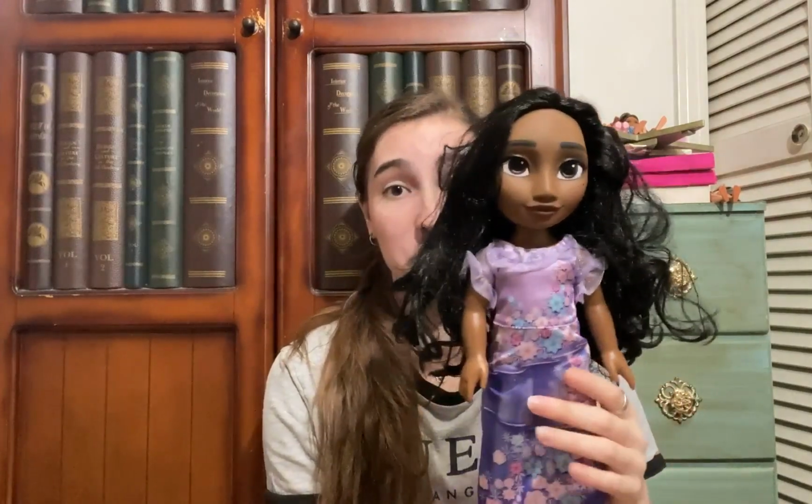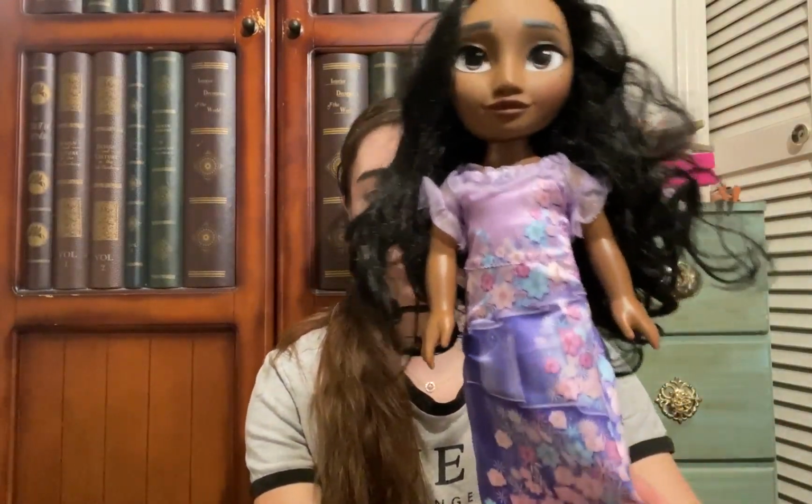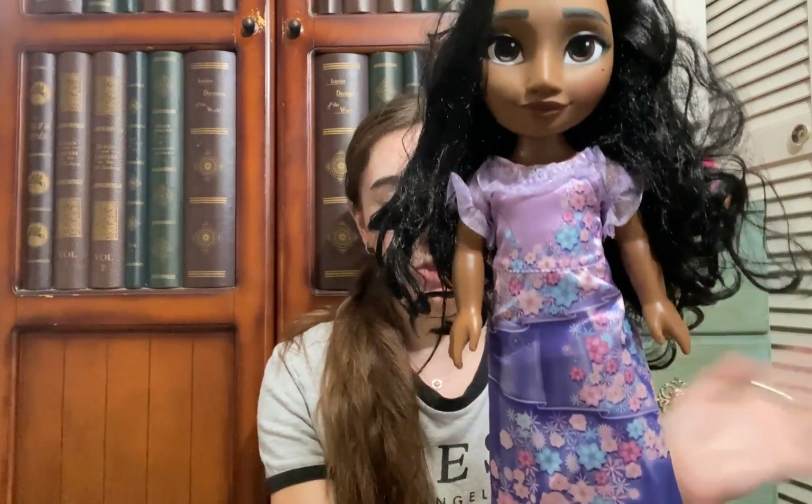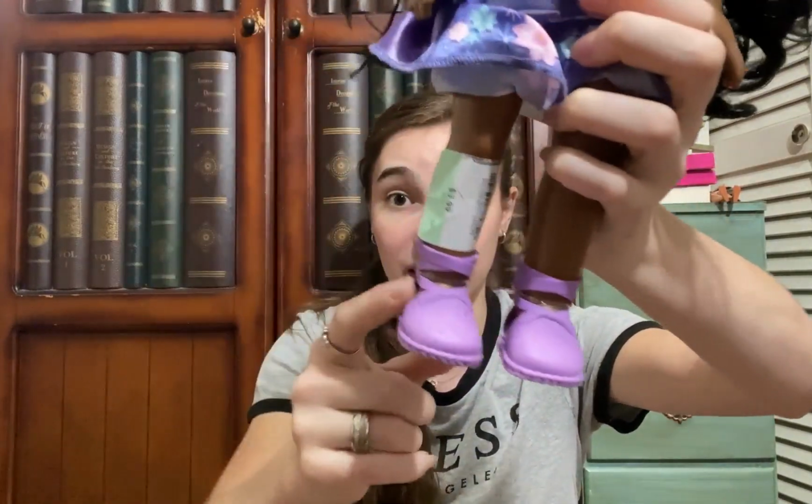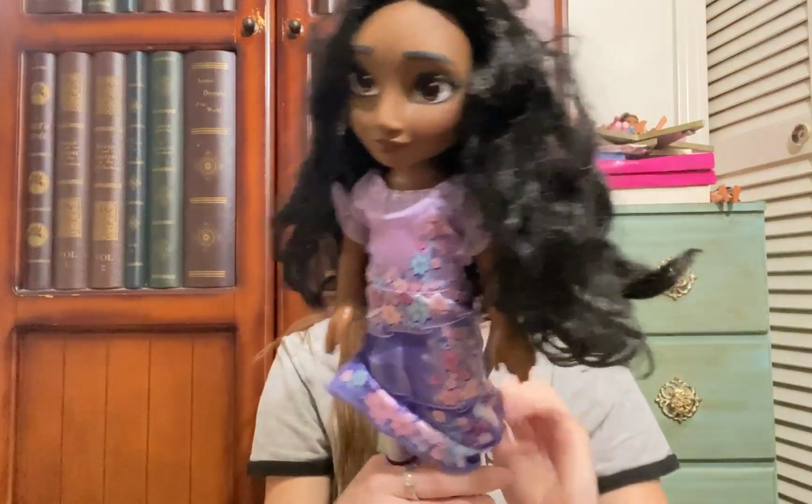So the first one I found is actually pretty cool. I think this doll's name is Isabel. She's from the Encanto movie, and she is pretty much complete, I think. So she has her dress, which is similar to the movie. It's the purple with the flowers on it. And then she has these really cool pair of shoes. They're strappy purple ones. They still have the elastics tied on them. And she was only $3.99, so a pretty great deal.